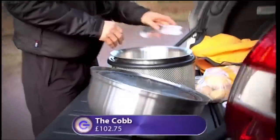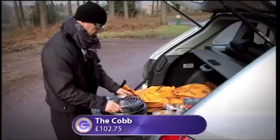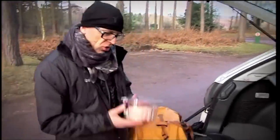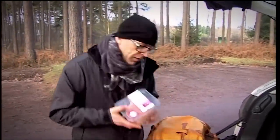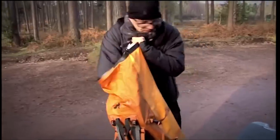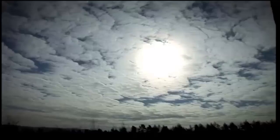And I'd be cooking in the multi-purpose Cobb oven. It's just 33 centimetres high, but it can bake, barbecue, fry, roast and smoke. I'm going to go for something a little more exotic for John's lunch: a delicately cooked joint of beef and some roasted vegetables. With the food and kit packed, there was no time to waste, so we hit the trail.